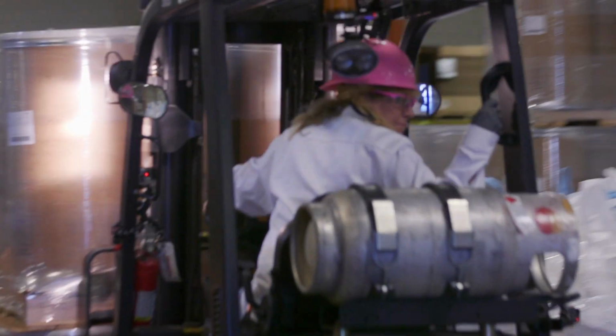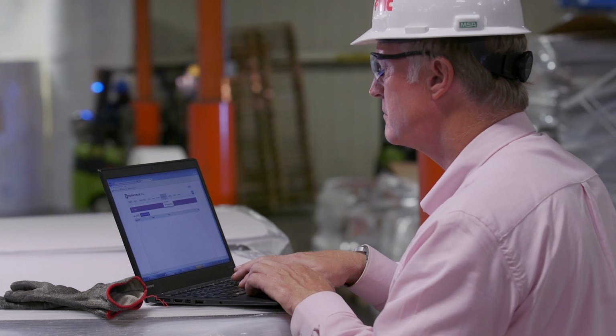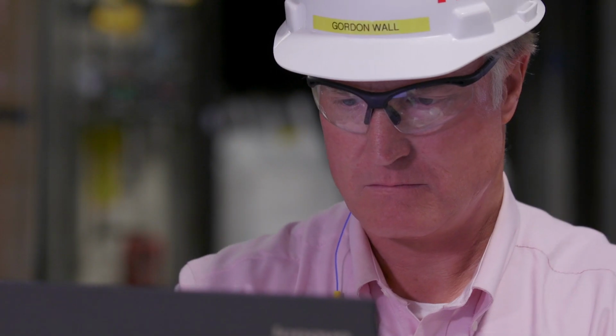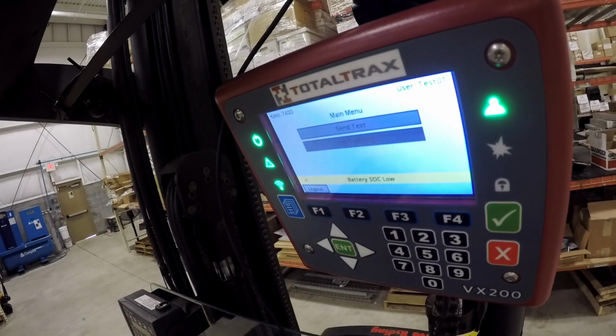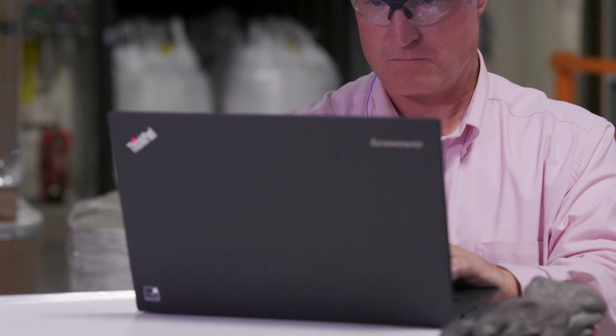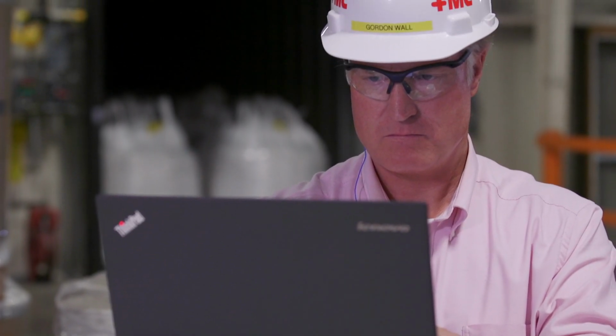And that can be combined with timestamp data so that we get real-time tracking of fork truck speed, locations of any kind of alarm events. So the whole system works very well and is incredibly accurate. And we're able to now help companies take the data that we provide and use that as actionable insight.